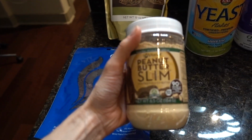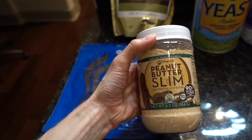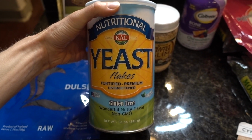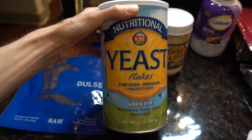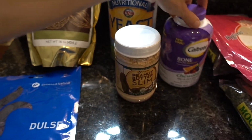And then I got some PB Slim. This is the Vitacost brand of powdered peanut butter, like PB2. It tastes exactly the same. I highly recommend theirs. It's a little bit cheaper. Then I got this brand of nutritional yeast to try out this time, KAL, Innovative Quality, the flakes. I love nutritional yeast, mostly for the taste, but it is a good source of B vitamins, supposedly, but I like it mostly for the taste.